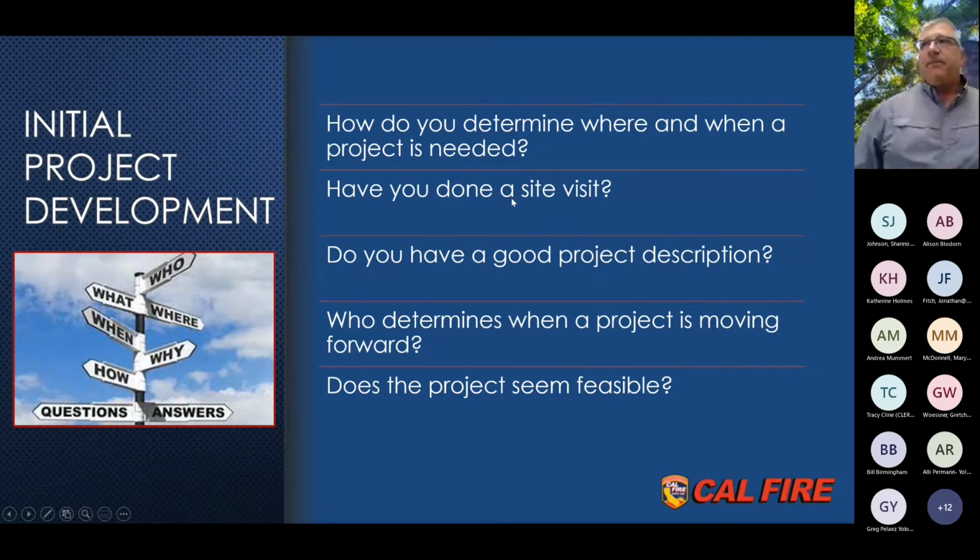So, initial project development. How do you determine where and when a project is needed? More than likely, you're in a resource conservation district, or you're one of the CAL FIRE units, and we know we really need to get this road opened up because fires are going to be in this area eventually, and we need good ingress and egress. The units have unit fire plans, and they identify those areas early on. They may or may not have a plan to get to them within the next year or two, but they have a plan. I'm assuming most of the resource conservation districts, listening to constituents in the counties, also have an idea of where areas need to be addressed. So someone's going to make that determination of when a project's needed.